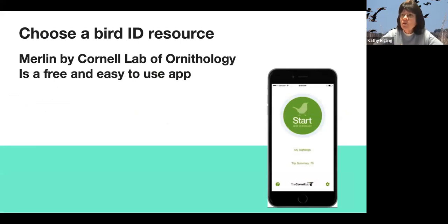Okay, choose a resource to use to identify birds on your bird count. I recommend Merlin. Merlin has been out for, I think, at least about 5 years. It's been well tested. It is very user-friendly. It would be an app on your phone. I know how you might feel about having your phone out with students. So if that is not a good thing, then you can do your list later on a computer and you can do a paper list.